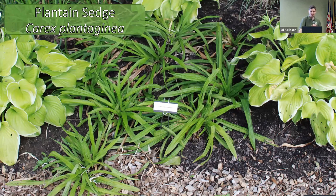Plantaginea. And all three of those are pretty reliably evergreen.